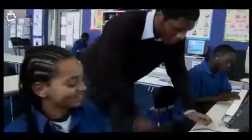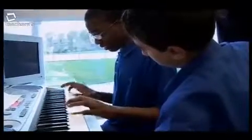Daniel Smith is in his 4th year as a music teacher at Capital City Academy in Willesden. He came here on the graduate teacher programme. His love of music and rapport with his students are his great strengths.